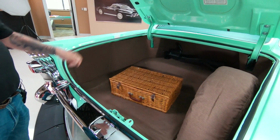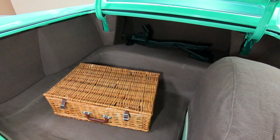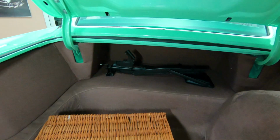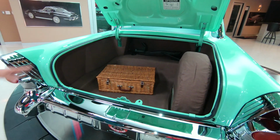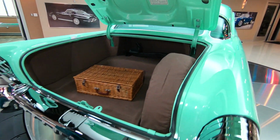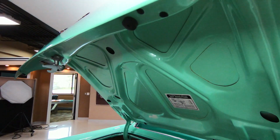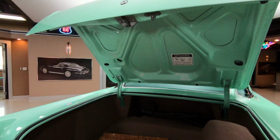Oh, and look at the little picnic basket. Isn't that cool? Look at that jack. Don't you wish all cars had a jack like that in them? That looks like a floor jack. See all the finishes in here looking good. Bottom side of the deck lid's also finished off nice. See, the latch was recoated. I mean, the alignment pin, just everything on this thing is done to a T.